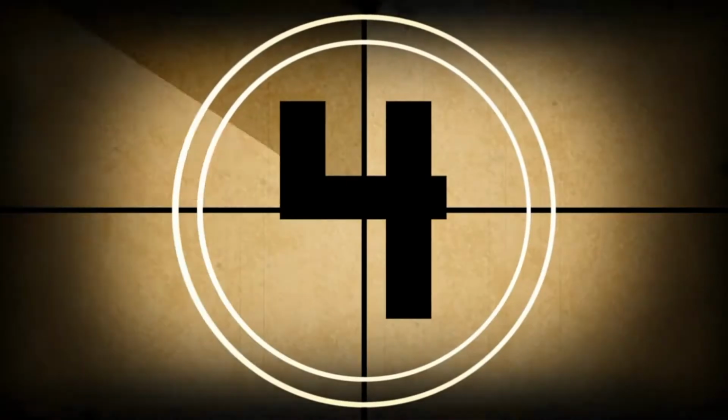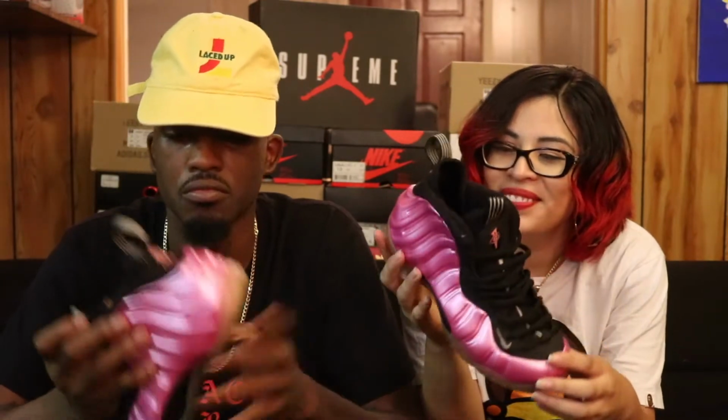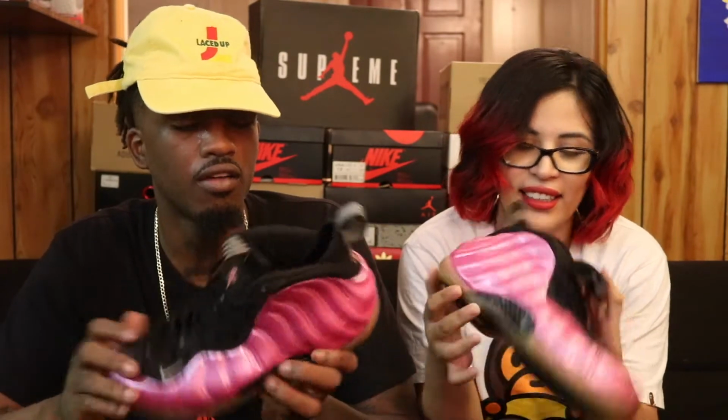Rub hands like Birdman. These are my number four, pink foam Posites. I like them because they're pink and black. Typical. When did you release? I don't know. Was it like 2012, 2013? I want to say 2013.